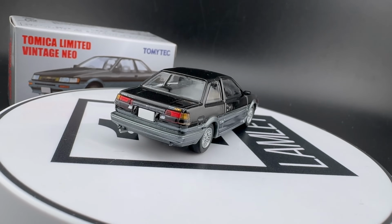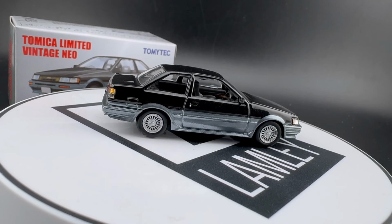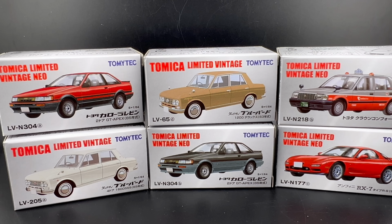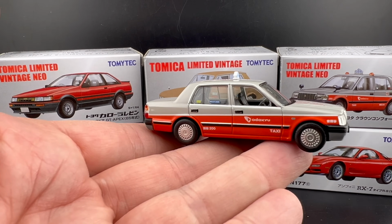It's just the level of detail, and there's a certain playability to those cars that maybe Tomica Limited, well, Tomica Limited does have it, but I don't know. The approaches are different. There's no reason to say that one is better than the other. Where's that taxi that I'm looking at? I can't find the taxi. There it is. Toyota Crown Comfort. This is awesome.